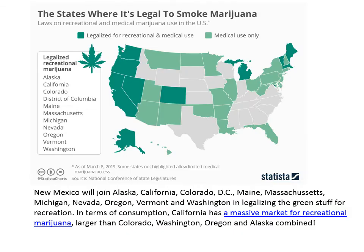San Diego or California is also on the list because we have a very good market for marijuana, and also New Mexico will join Alaska, California, Colorado, DC, Maine, Massachusetts, Michigan, Nevada, Oregon, Vermont and Washington in legalizing the green stuff for recreation. So in terms of consumption, California has a massive market for recreational marijuana, larger than Colorado, Washington, Oregon, and Alaska combined. Will we see real estate prices even increasing?